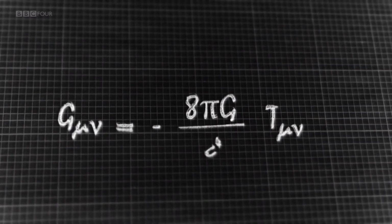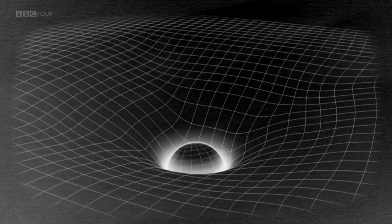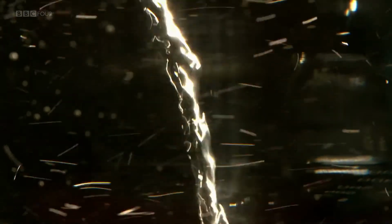According to Einstein's theory, space is made up of a fabric called space-time. That fabric is deformed by mass. The denser the mass, the more space-time stretches. Until when it becomes so dense that a star the size of our sun will be just 2 miles across, it creates a hole in space-time that is infinitely deep. A black hole. And it has a colossal gravitational influence on the space around it.